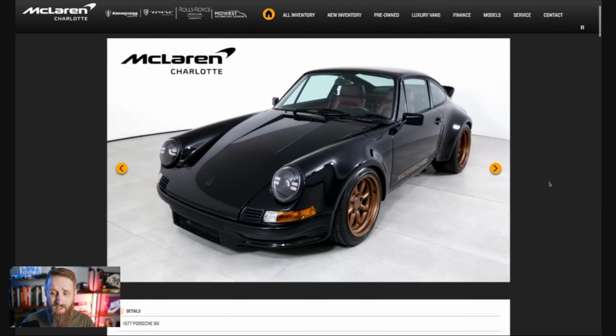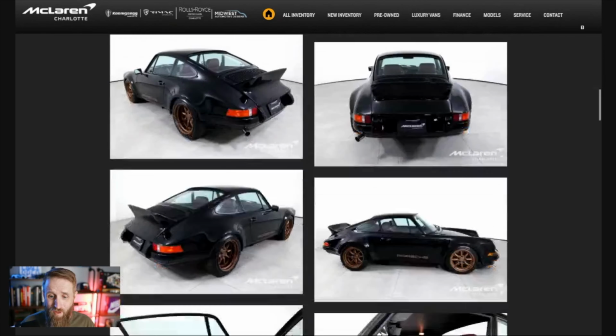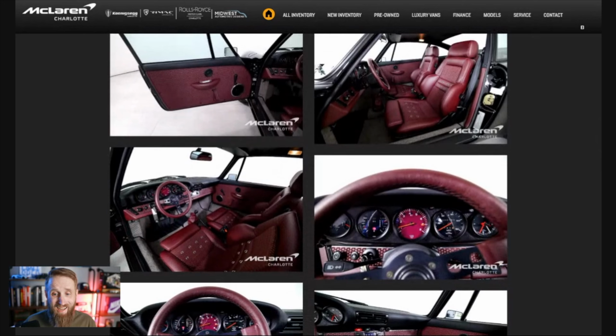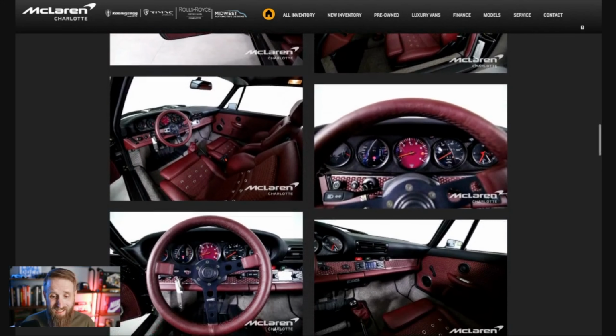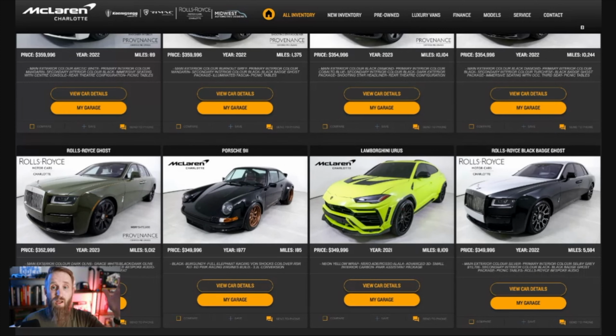Now look at this 1977 Porsche 911, fully built motor. This thing is very cool, very subtle in terms of its exterior looks, but I think that interior is perfectly done. Love what they've done to it. Again, not many dealerships would have this level of selection.